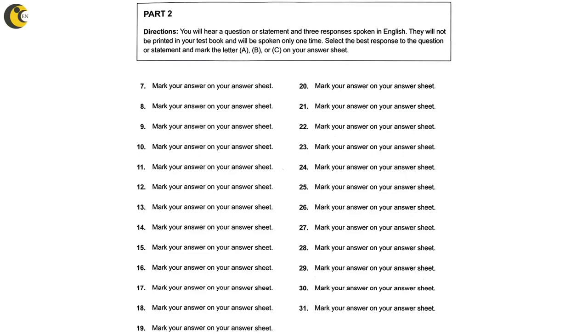Number 10. When will the sales projections be finished? A. In about an hour. B. It's on sale all week. C. In the movie theater.